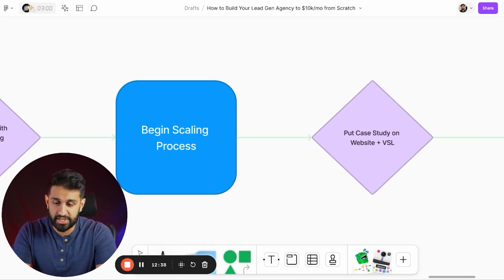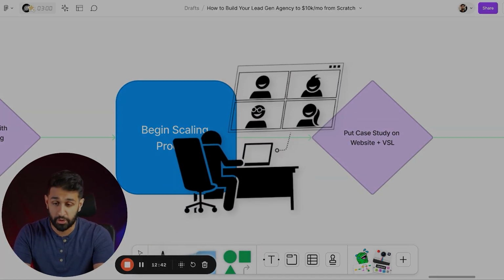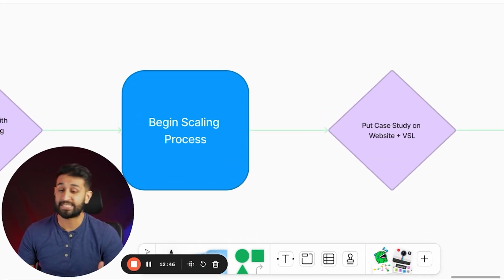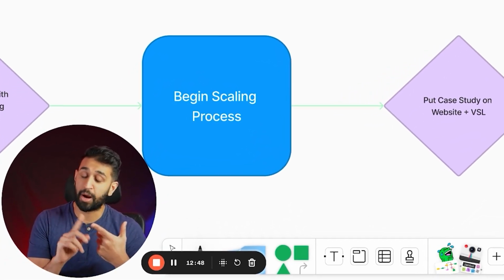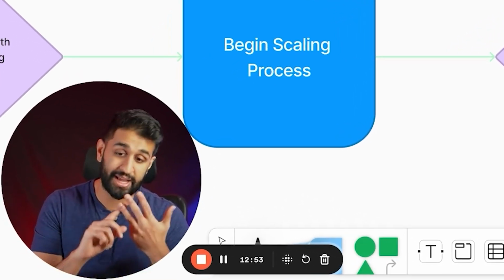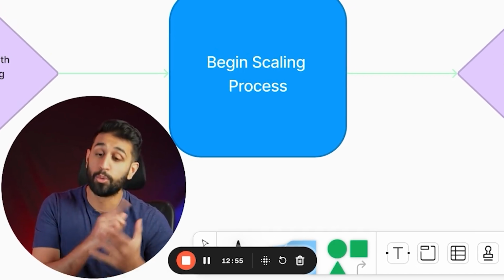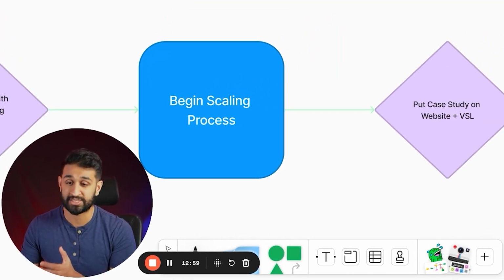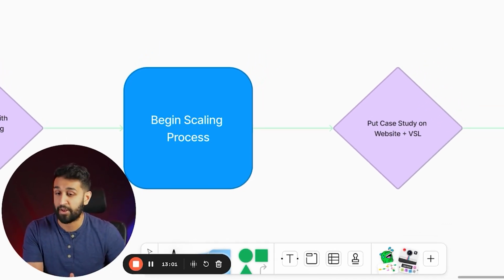Now, how you do this is, what you want to do for your case study is you want to actually do a Zoom call with your client, or some sort of podcast call where the screen is split in two. And you want to just ask them some questions like, hey, what was your pipeline looking like before you worked with us? And what does your calendar look like before you worked with us? What does it look like now? How much revenue have we generated for you? Would you recommend us? What were you feeling like before you worked with us? And how do you feel now after you're working with us? Would you recommend us? That sort of thing.